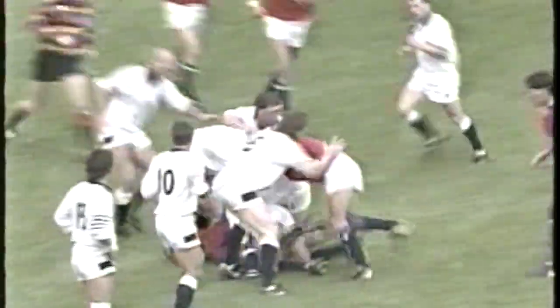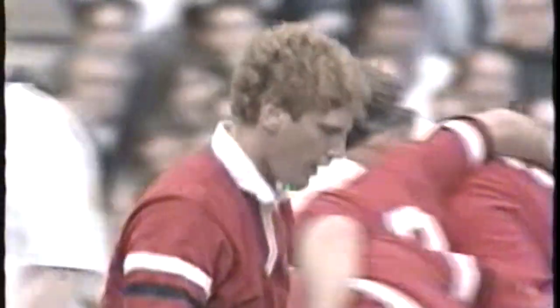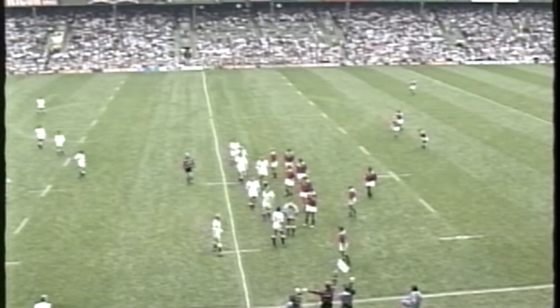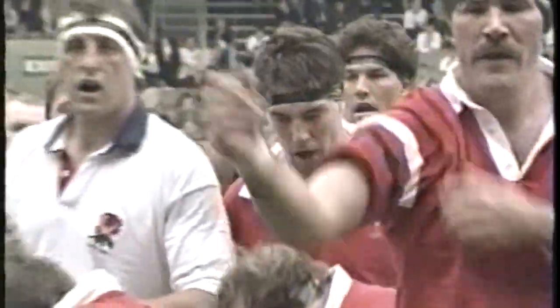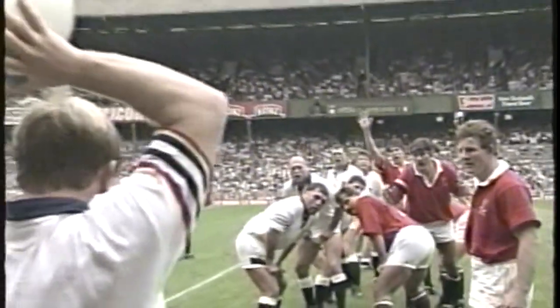Inside to Lipman. That was a good period of play from America. They're really getting into this game now. That was a just reward, a penalty for that period of play where they just had England making mistakes, and England need to really tighten it up a little bit now and get back and put the Americans under a bit more pressure.